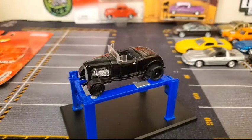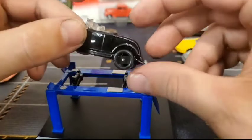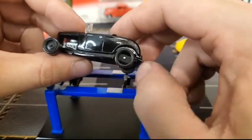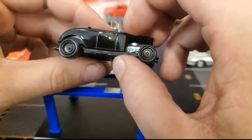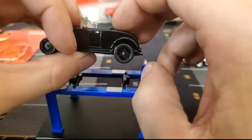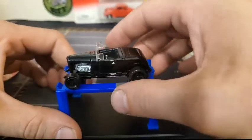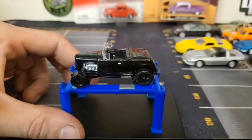Alright, first thing I noticed, this guy is actually missing a piece. So that is a factory blemish that I just opened up. Yeah, we're missing a hubcap for our wheel back here. It should look like that. So I guess this is going to be facing driver's side in when it gets displayed. Kind of a bummer there, but kind of interesting to see. I know some people are really into factory blemish cars for some reason. I like my stuff to look correct.